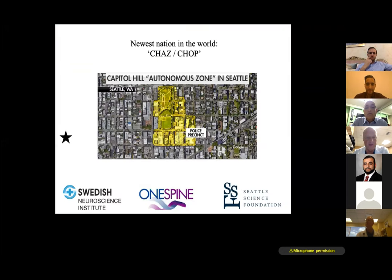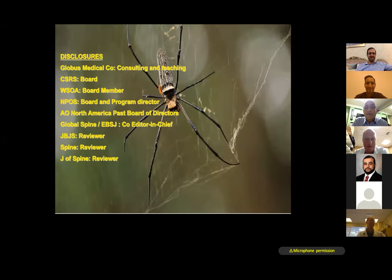We also have, and this is a trivia question, the newest country in the world, a nation very close to us. If you see the star over there, this is where our hospital is, and this is the new Chaz country, which is right around here. This is a new autonomous country that's formed right here in my very liberal city. So maybe I can form the first spine center of the new nation of Chaz because it's so close by. That was an attempt at comic relief.